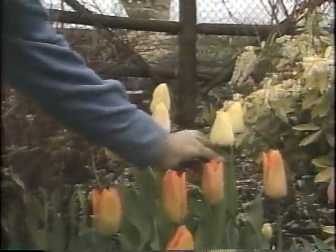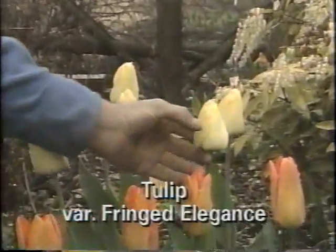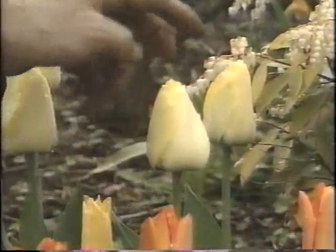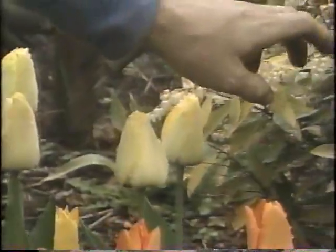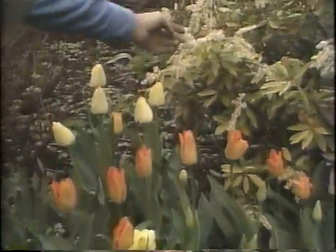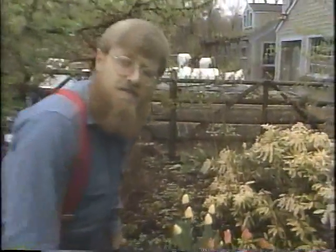Fringed Elegance is the name of this cream tulip, probably because of the slight ruffle to the edge of the petal. And that looks very nice up against the pale greenish yellow of the Andromeda shoots and their white flowers. But for some real color, let me show you Donabella.